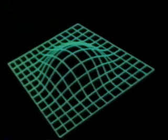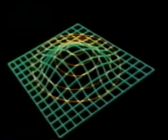The general shape of ground deformation above the imaginary balloon is illustrated here by a computer-generated grid. Contours of the uplift define a dome.